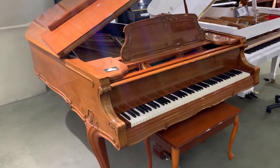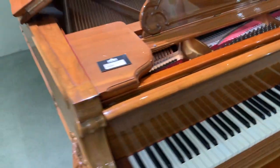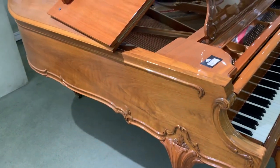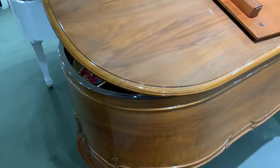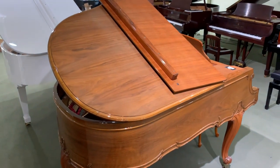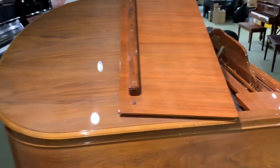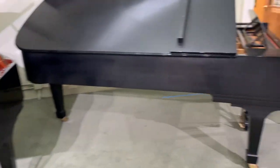Over here, we have another vintage piano. This is a Mason & Hamlin Model A, and this one's a polished walnut, and it's French Provincial. This one's a 1920-something, so all of these inlays that you see are carved by hand, and it looks a little bit more orange than it does in this light. We have these bright fluorescent lights here, and sometimes the color can look a little washed out in the pictures.